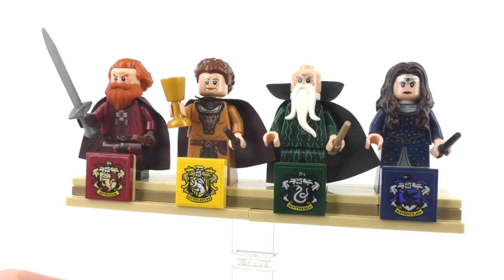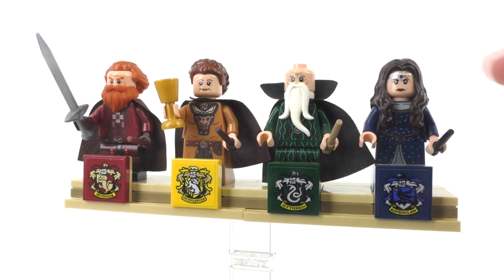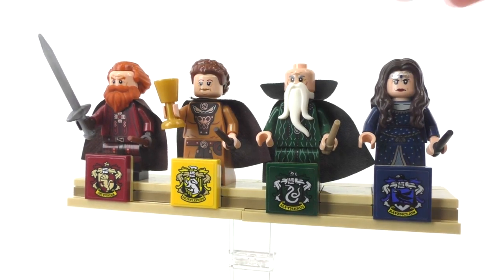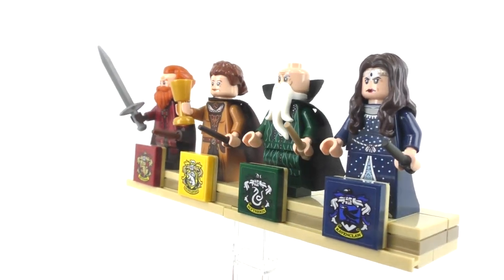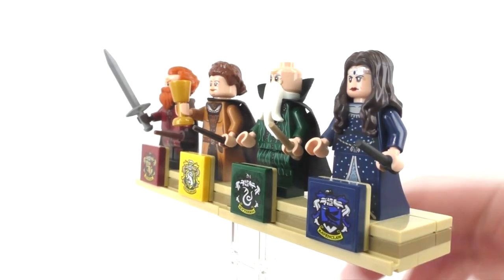The printing on Salazar Slytherin includes Slytherin's locket, and we even get Rowena Ravenclaw's diadem on her head, which I think is crazy. Really love the beard piece that they've decided to use with Salazar Slytherin, as well as with Godric Gryffindor. You can also take a look at the hair pieces used for these characters. Very interesting hairpiece color right there, and also very good use of that hairpiece.